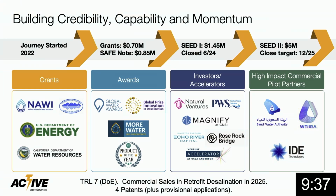Those logos that you see on that slide, they hold 20% of the world's desalination installs. We are piloting with them. So we have to meet that demand, so we have to expand our production capability, and that's why we're raising. Our production is TRL7 according to the Department of Energy.